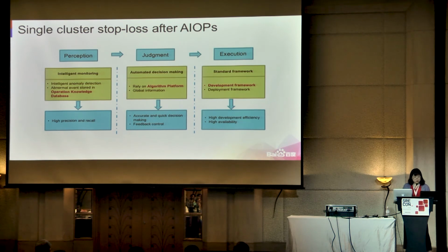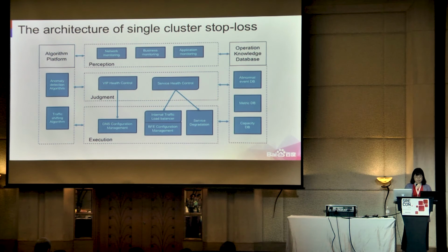And in the judgment stage, we built an accurate and quick decision program based on our algorithm platform, and with feedback control, the risk of the capacity overload during traffic shifting can be reduced. And in the execution stage, we define a standard framework to code the scripts and run the scripts on the unified deployment framework. And reliable scripts can reduce the risk in the automatic stop-loss process.